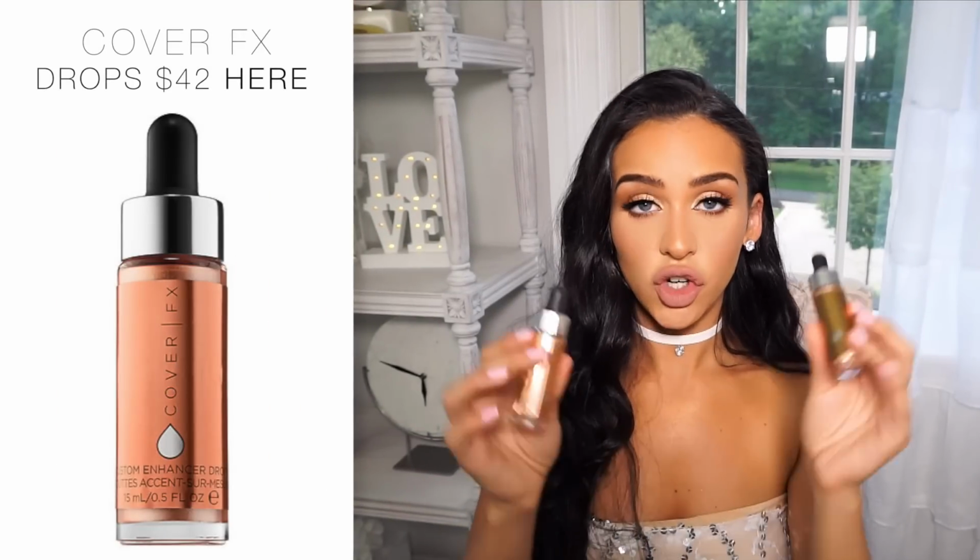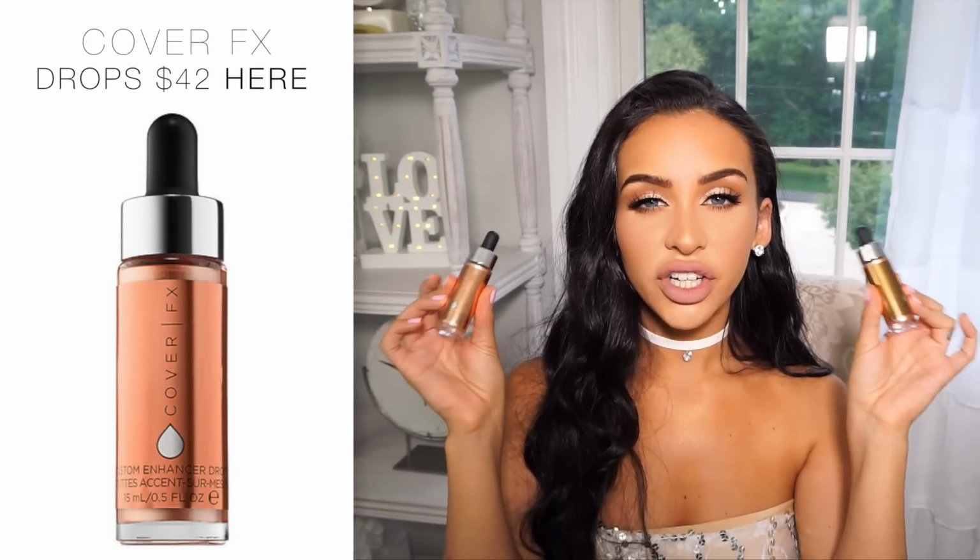I'm not sure exactly how much it is, but I believe it's way more affordable than some of those $80, $90 face masks. Next up, I have these Cover FX Custom Enhancer Drops. These are literally life. They're unbelievable.